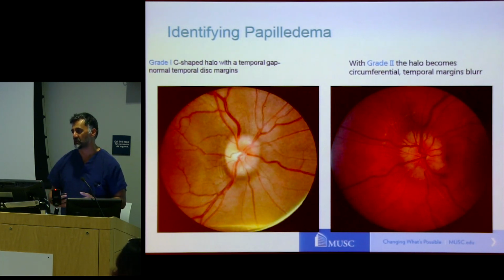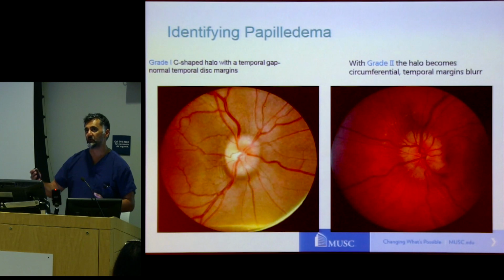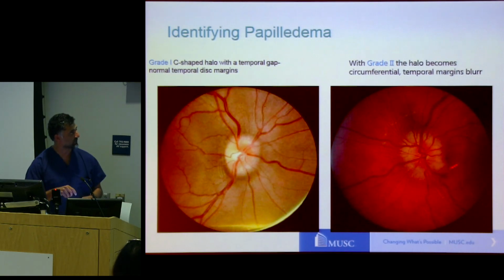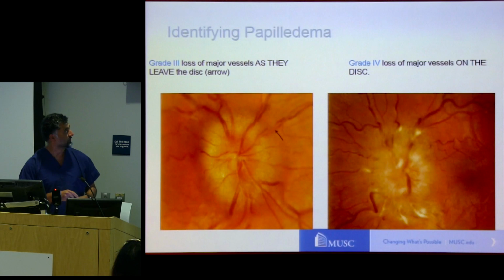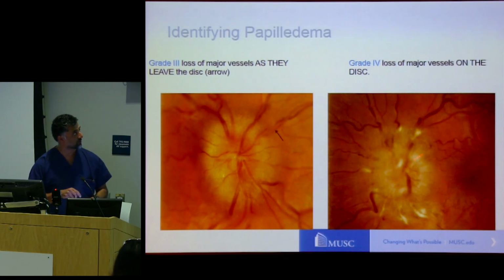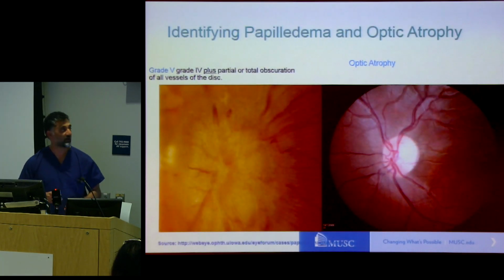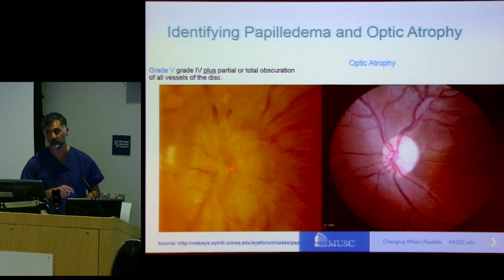Obviously, we want to improve their symptomatology, but we really want to prevent visual loss, and that's all related to the papilledema. So stage 1 is, you get this C-shaped halo with a slight blurring of the blood vessels as it comes out of the optic disc, and it kind of progresses to where the margins continue to blur. Stage 3, there's almost obliteration of the disc itself. You really can't identify it. It starts to kind of protrude out. Stage 4, you can't even really identify any of the blood vessels coming out at all. And then stage 5, there's complete obliteration of the optic disc as well as all the blood vessels.